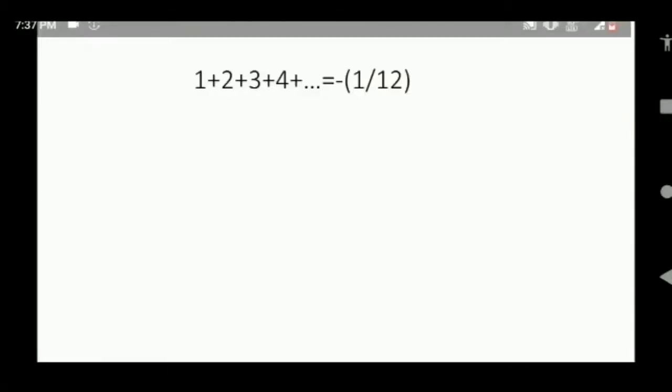Probably one of the most controversial statements in mathematics: all natural numbers summing up and giving minus 1/12. Quite an absurd one, but an extremely important one. We're going to discuss it and reveal the truth behind it in this video.